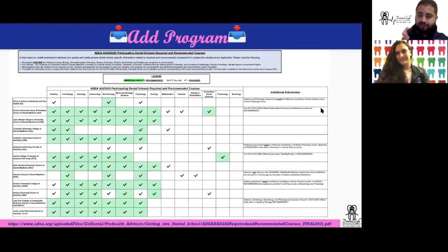Bouncing off of the prerequisites that we talked about. So this is a document that wasn't around when me and Sylvia applied. I think this is something that was recently done, and I think it's a godsend because it's very helpful. It's like the best thing ever. So the document is titled Participating Dental Schools Required and Recommended Courses. Okay, so I'm going to walk through a little bit of it really quick. So it has anatomy, and it has all the schools in alphabetical order. I mean, what else do you want? So it has anatomy for ASDO. So I believe the first one was ASDO ATSU. It has anatomy.